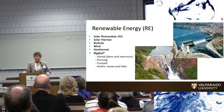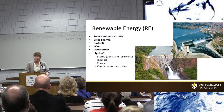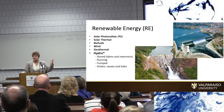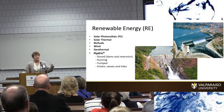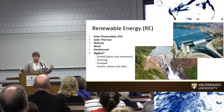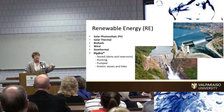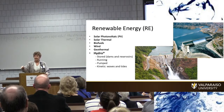Now we get to hydro, the often overlooked power source. And it's the #1 renewable energy. It is the #1. Now you've got 4 different types. You've got stored, which is what I'm going to be emphasizing, and that is basically the system of reservoirs and dams. You've got running, just basically tapping the flow of a gushing river without putting a dam in it.